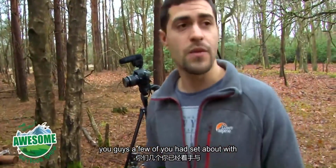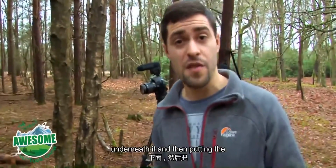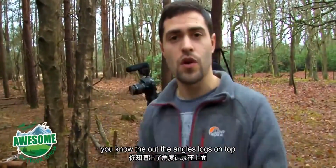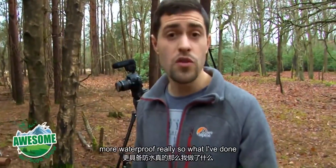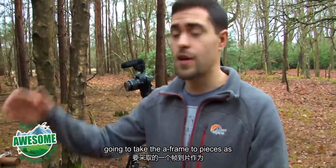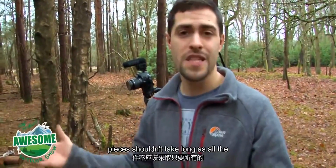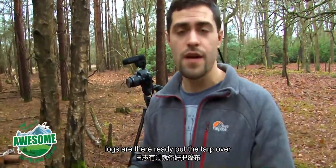A few of you had said about the A-frame shelter, you know, how waterproof is it, maybe putting a tarp underneath it and then putting the deadfall on top, you know, the angled logs on top, just to make it a bit more waterproof really. So what I've done is I've got a really cheap tarp, and I'm going to take the A-frame to pieces, as much as it saddens me. Shouldn't take long because all the logs are there ready.